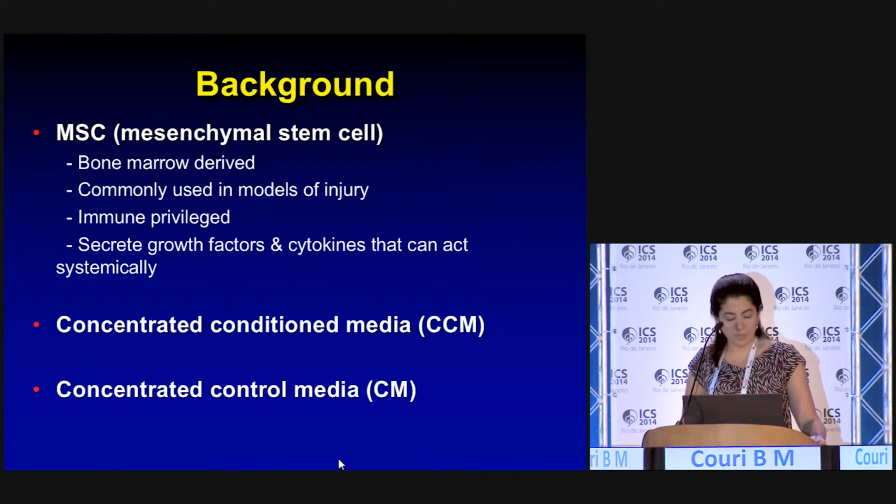These secreted factors can be collected in the culture media and concentrated to be used as a treatment that can act systemically. The control is produced in the same fashion without being conditioned with cells.